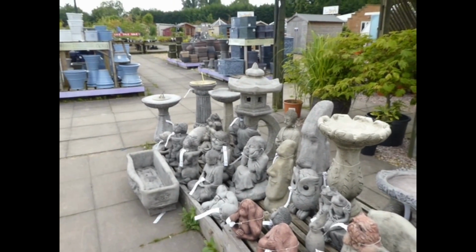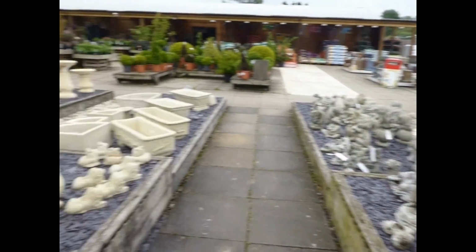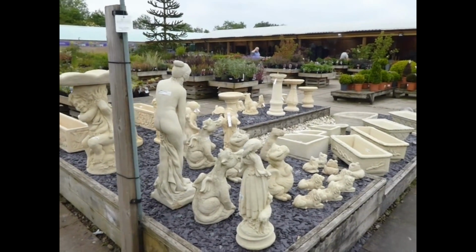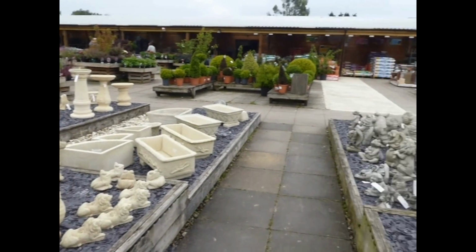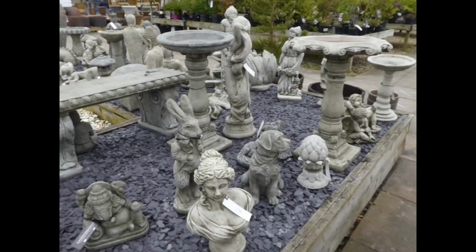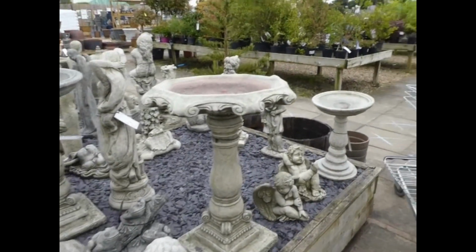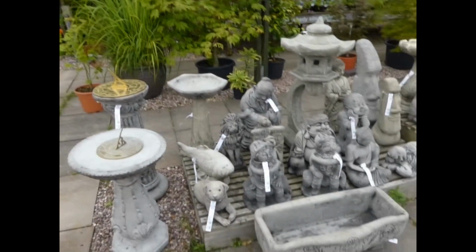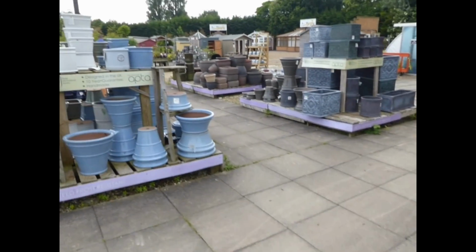I like the Buddhas. Do you? They don't really appeal to me. Oh dear me, I love Buddhas. Do they? Right. Oh, let's have a look over here. Oh, there's a backside showing, so hope there's no one underage looking. Now, I'm animal and birds, so anything looking a bit realistic is what I would have.